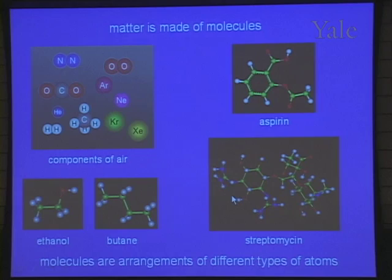Now, why do we care? Well, it's because you're full of magnets. And to explain that, we first have to talk about matter. The things we want to investigate are all made of matter, and matter is made of molecules. Molecules are made of atoms. So these are the components of air, or many of the components of air.